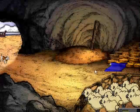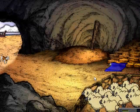Here we go, man. I love my lurk sheep emote. I love it. I really do.